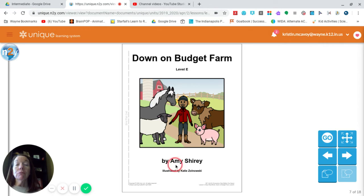This book is written by Amy Sherry and illustrated by Katie Zolwinski. So we know that when it says written by, that's the author. That's who wrote the words. That's who developed the story for us to enjoy. And then illustrated by, that's who drew the pictures. Okay? Let's figure out what happens down on Budget Farm.